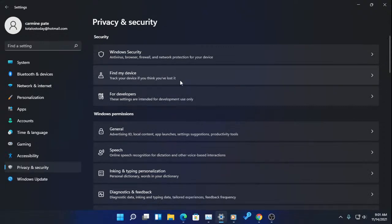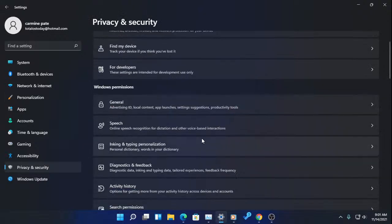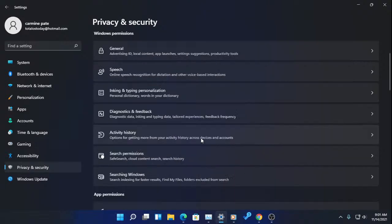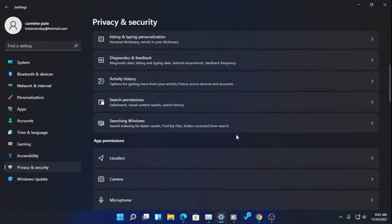Find your device, for developers, advertising ID, local content, and all that. I have this toggled off to speed things up. Inking and typing. Use my typing history and handwriting patterns to create a personal dictionary. I think I'll leave that off. Do I really need that? I don't think so. Activity history, speech permissions, cloud content search, searching Windows search indexing for faster results, find your files. Again, pretty much basic stuff here.